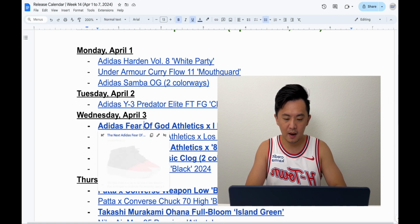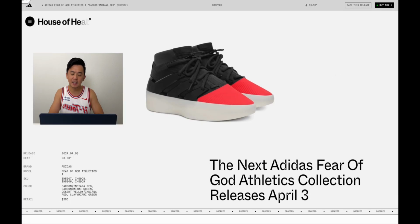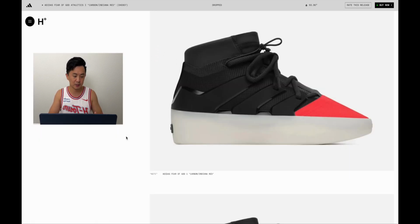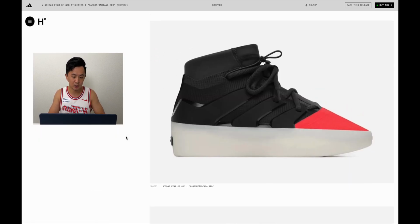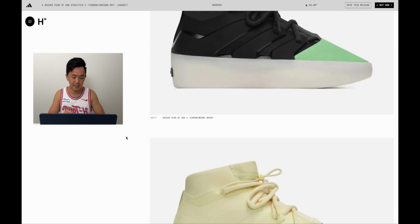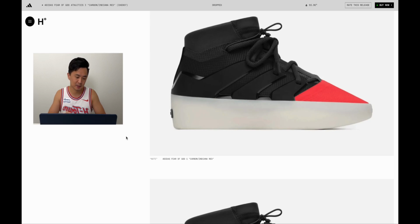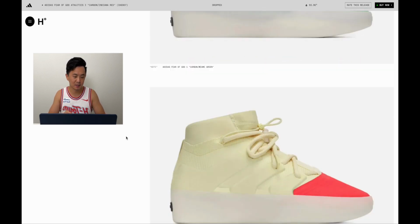We have this Air Fear of God. We have this entire collection in celebration of March Madness. This is mostly taking colors of certain collegiate schools. I believe this one's Indiana, this one's Miami. But I just feel like it's a little lazy in terms of design. They're just changing that toe box to a different color.